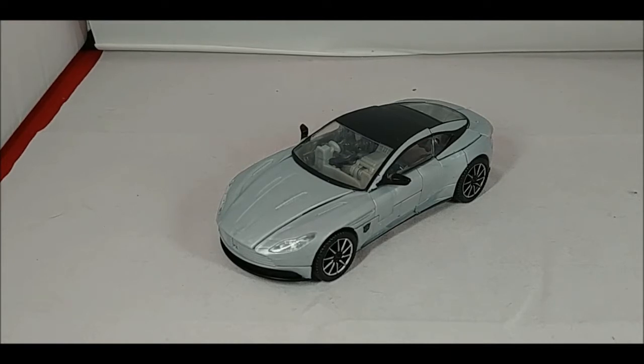This is an Aston Martin Vanquish, which is basically why I wanted the figure. My sister and I are big James Bond fans, and the Aston Martin Vanquish, if I'm not mistaken, appeared in Die Another Day, which was the last film with Pierce Brosnan. Really like the car. Thought it looks really cool.